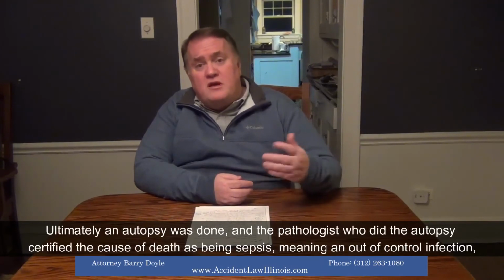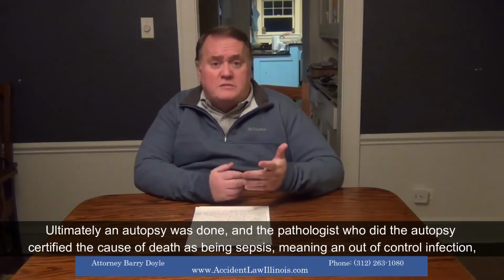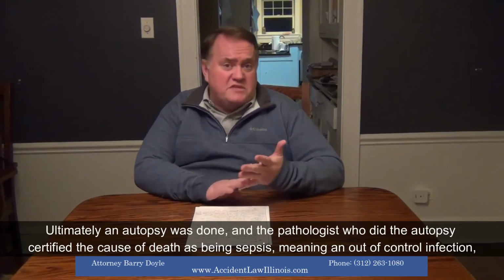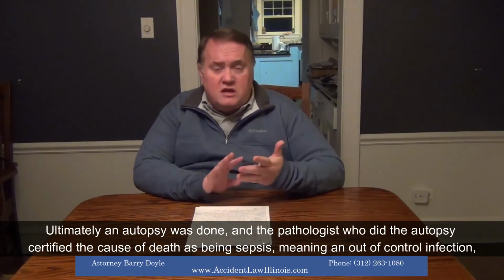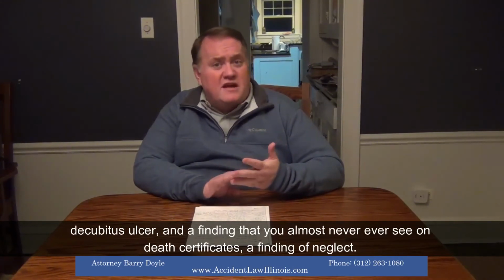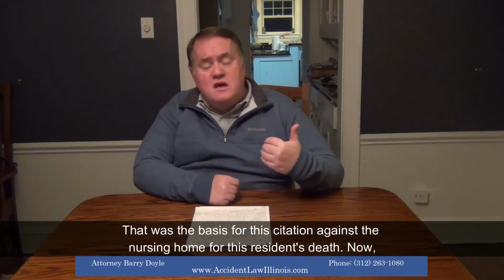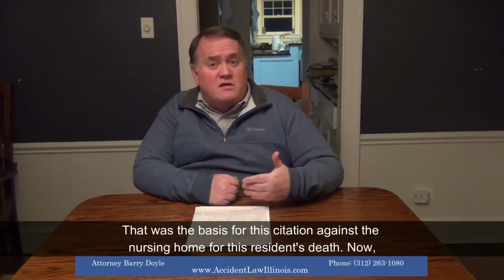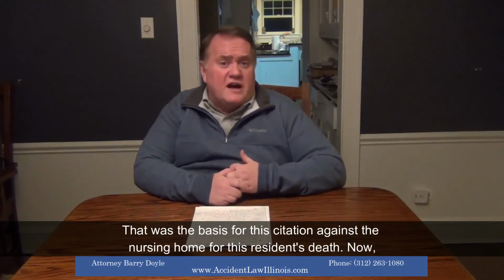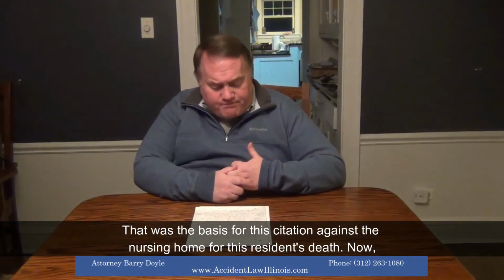And ultimately an autopsy was done, and the pathologist who did the autopsy certified the cause of death as being sepsis, meaning an out-of-control infection, the decubitus ulcer, and a finding that you almost never see on death certificates, a finding of neglect. And that was the basis for the citation against the nursing home for this resident's death.